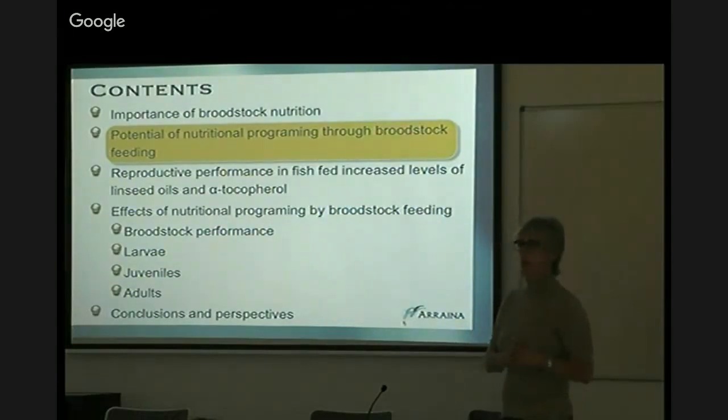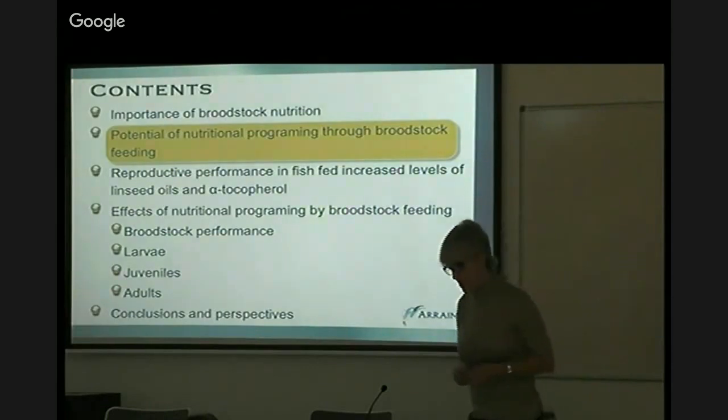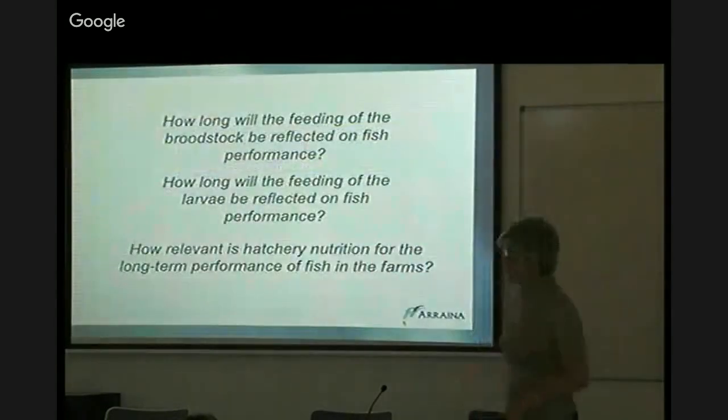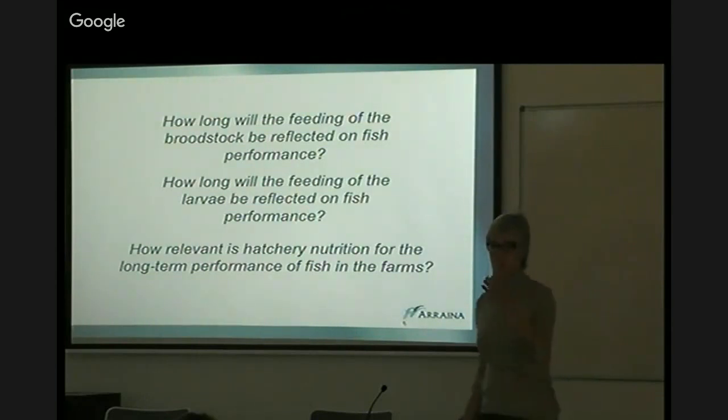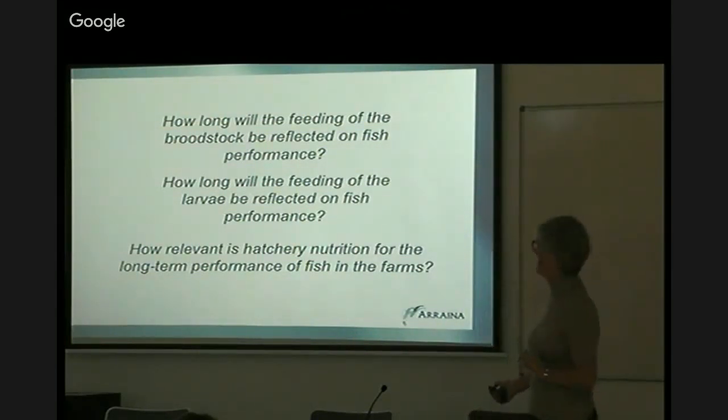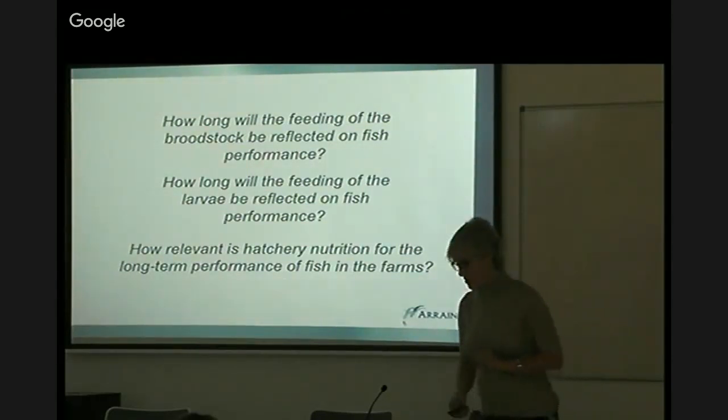But there are very few studies that have shown that the diet of the broodstock would affect the performance of the animal for the rest of their life, or at least for the rest of the productive period, of the ongrowing period, for instance. So we were trying to answer these questions. How long will the feeding of the broodstock be reflected on the fish performance? How long will the feeding of the larvae be reflected on fish performance? And Stefan was trying to answer this question this morning as well. And how relevant is hatchery nutrition for the long-term performance of fish in the farms?